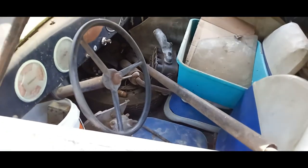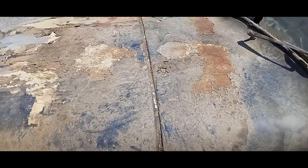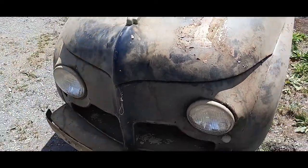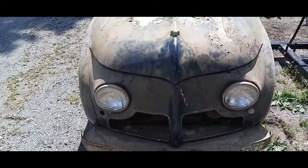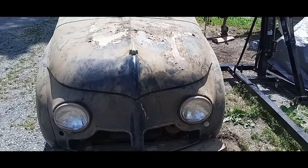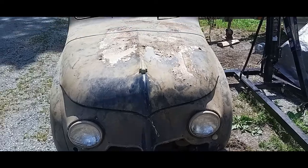So this is one of those that have the aircraft style disc brakes. The first had mechanical brakes, and then they thought, hey, you know, hydraulically powered disc brakes, why not, right? Four-wheel disc brakes. But they soon had a lot of issues with them seizing up and not holding up the way they wanted.